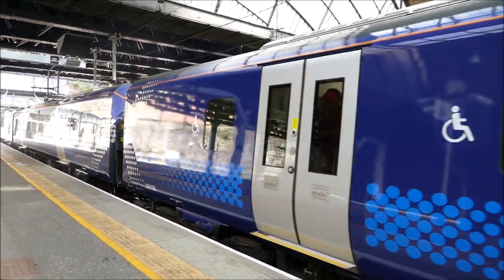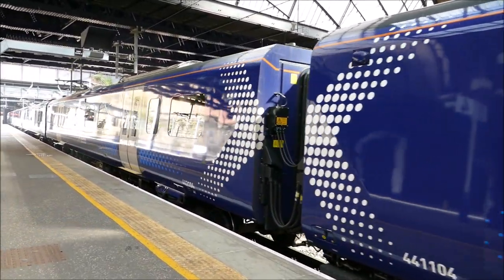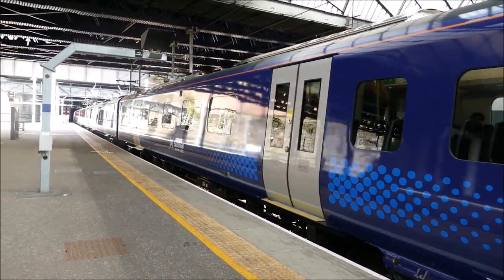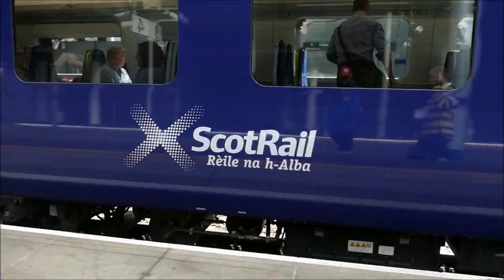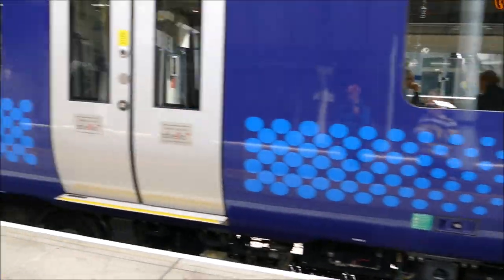Here you can see the new train arriving with the first class at the rear of the train. A beautiful service, and I really can't wait to jump on board. So join me as I travel on this service to Edinburgh Waverley.